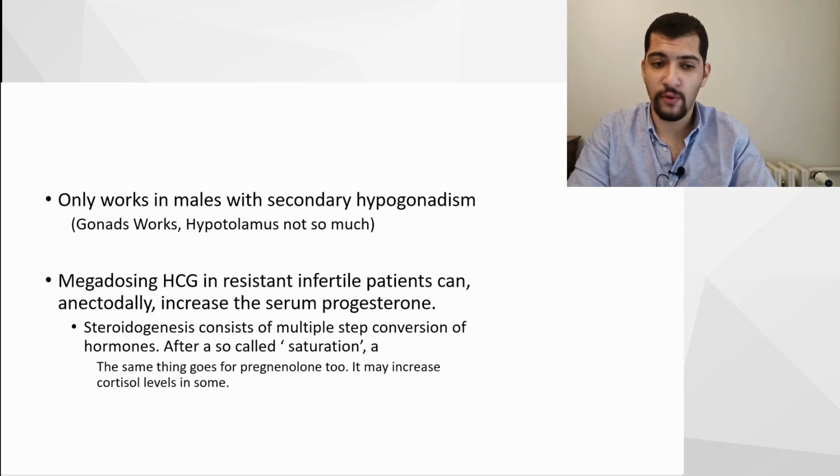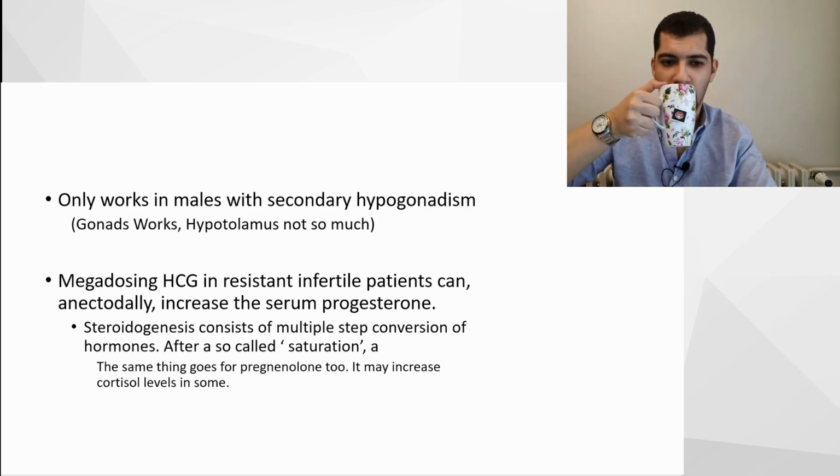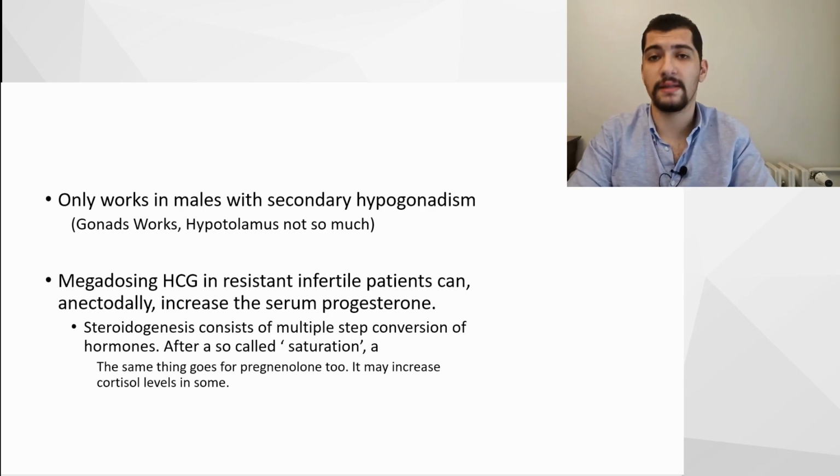Again, unfortunately, HCG does not work in everyone. It only works in males. It doesn't mean that it doesn't work in females. In male hypogonadism, it only works in males with secondary hypogonadism, which is the type of hypogonadism where the gonads work, but the hypothalamus not so much, or the pituitary gland.